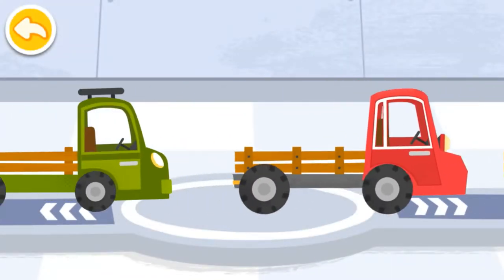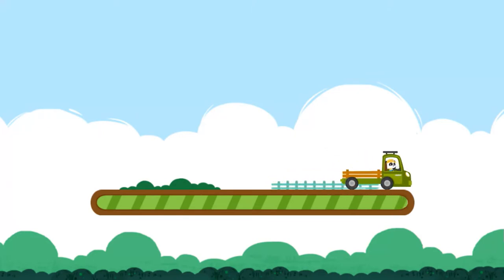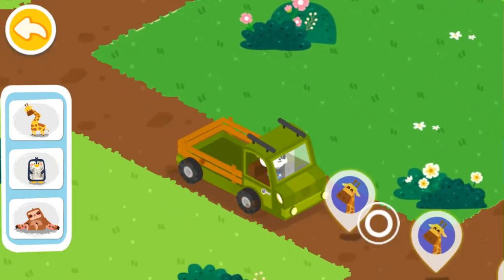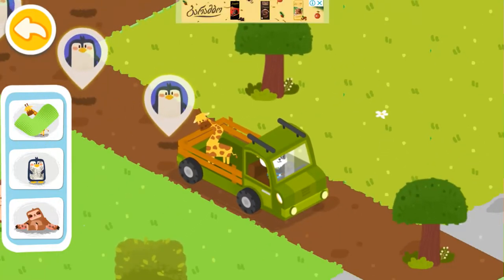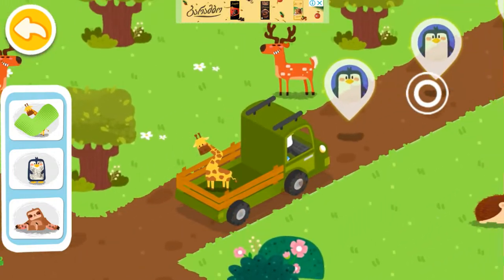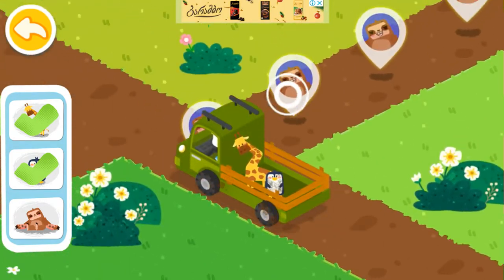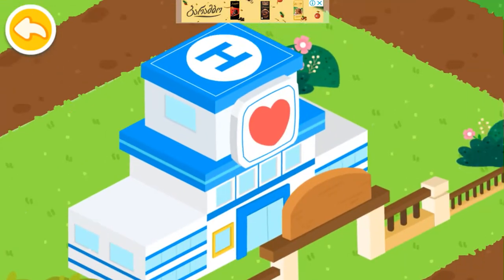Choose a truck and pick up the injured animals. Hoi! Hoi! Follow the animal icons and you will find the injured animals. Drag the animal onto the truck. The rescue center for treatments.